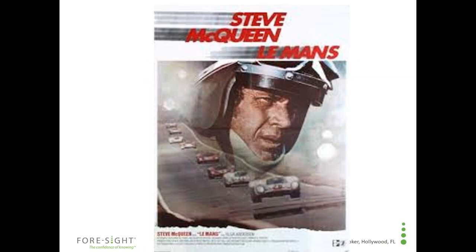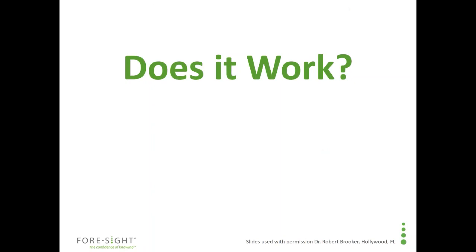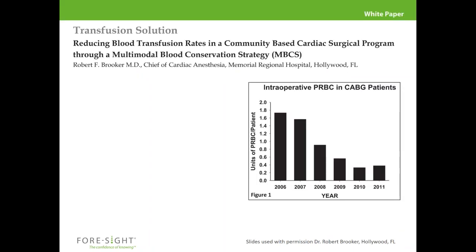Okay, so let's keep going with the presentation then. So back to the issue of the transfusion program, and if you just decide to employ a transfusion program, does it work? I'll show you the experience we had at our institution. Shortly after I arrived in South Florida from my previous academic job, we had a high utilization of blood. For every case we were doing, we were almost giving 2 units of blood, which was above the regional average and was a problem.